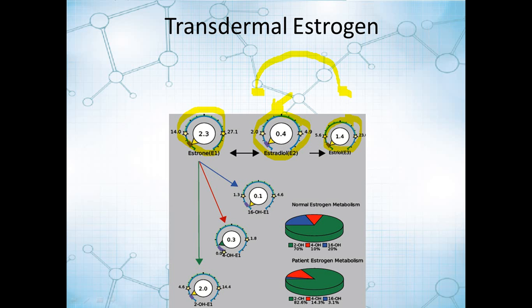With the metabolism, we use the pie charts for phase 1, and we'll talk about methylation a little bit later. But what we look at is what's normal. What's normal is about 70% of the metabolites down this 2-hydroxy, which is the more protective pathway, 10% down the 4-hydroxy pathway, and 20% down the 16-hydroxy pathway.